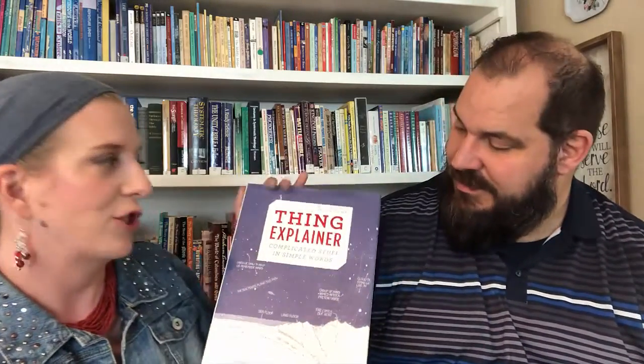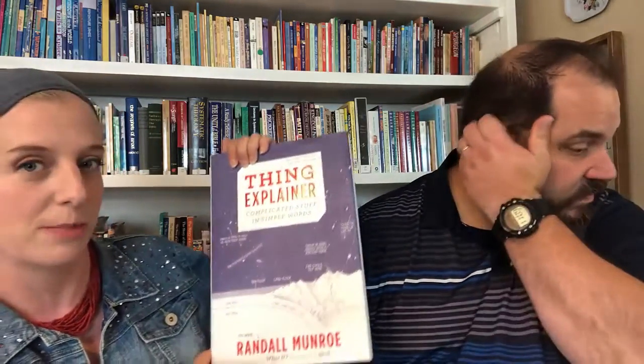And this was, I thought, a really good illustration. I want to show you an illustration of how left brain people work. Can I do that? Yes, absolutely. This is a book I have on my shelf called Thing Explainer: Complicated Stuff in Simple Words. And by the way, this is not from a creationist point of view. If you might want to buy this book, just be aware of that. I like the book.